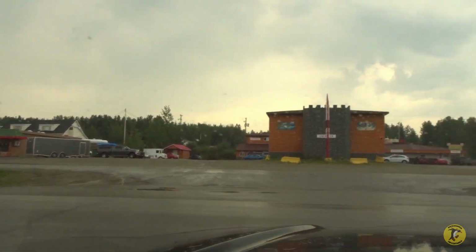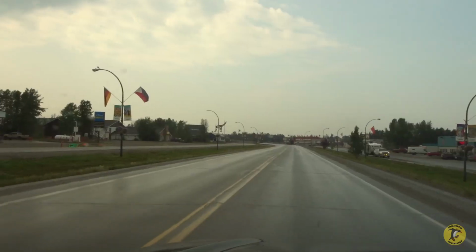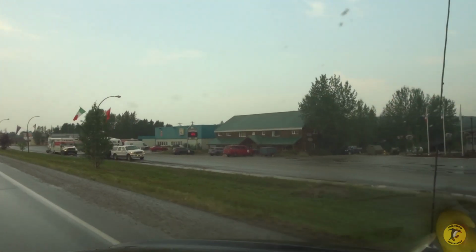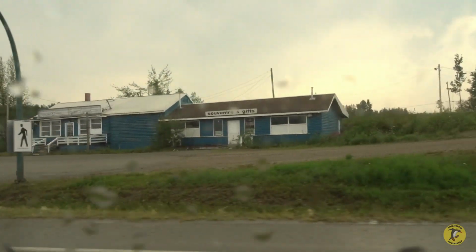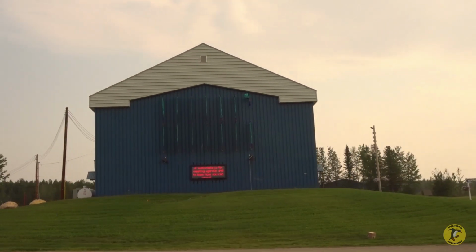Quick look at Watson Lake. You got your hotel there, and your grocery store over there. 18 Celsius today, not too bad. Looks like that was a gift shop at one time. Old log cabin. The Northern Lights Center, where you can learn about Northern Lights and see a presentation.